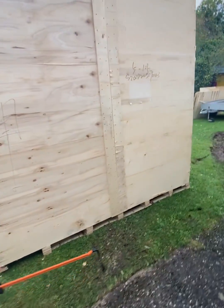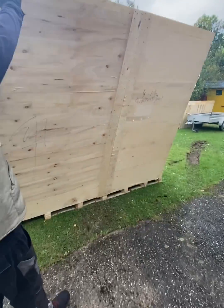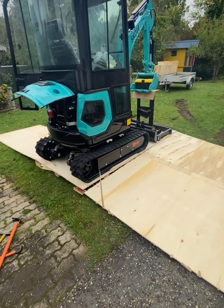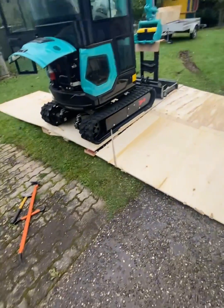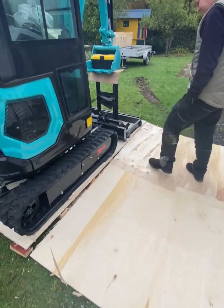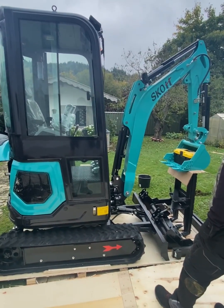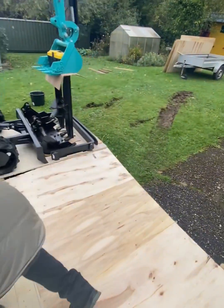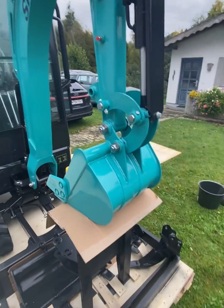Came yesterday on a lorry from Rotterdam, so we had to get a forklift just for yesterday to get it down from the lorry, and now we put it in our garden, our backyard. Happy. The hydraulic tank is full, oder? Yes.